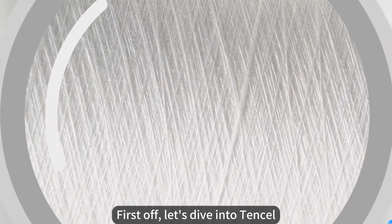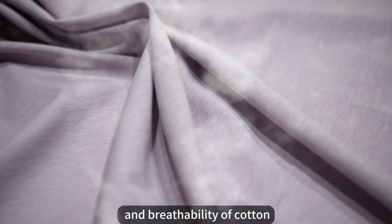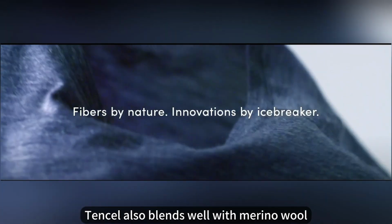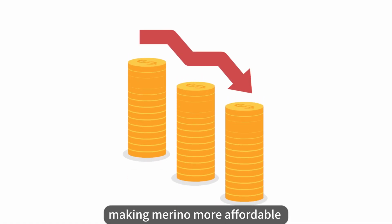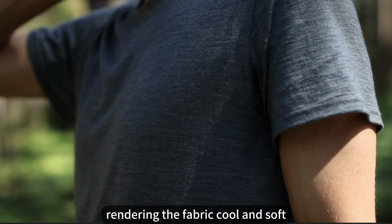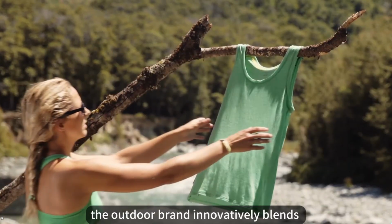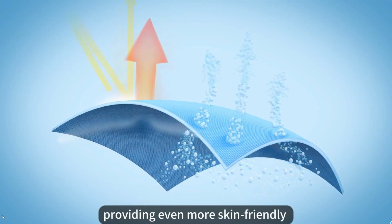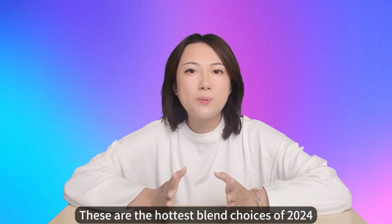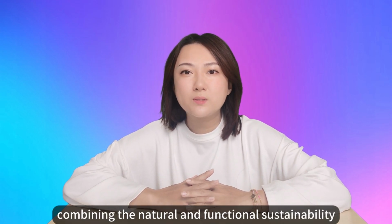First off, let's dive into Tencel. When mixed with cotton, the result has a silky smoothness and the breathability of cotton. Tencel also blends well with merino wool, making merino more affordable and reducing its itchy and raw feel, rendering the fabric cool and soft, like Icebreaker. The outdoor brand innovatively blends Tencel with merino wool, providing even more skin-friendly and comfortable outdoor clothing. And these are the hottest blend choices of 2024, combining the natural and functional with sustainability.